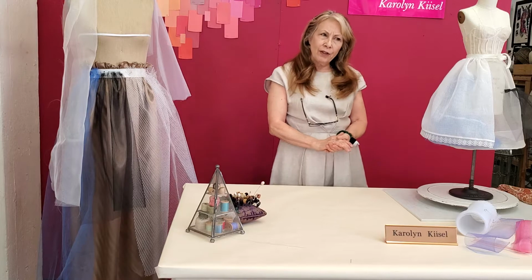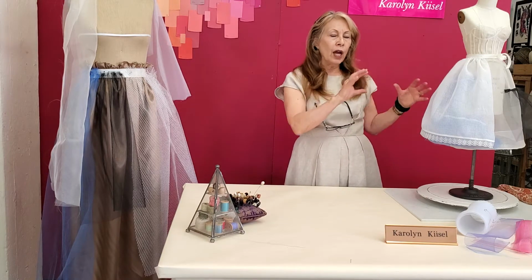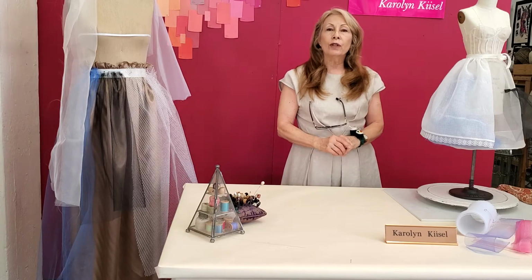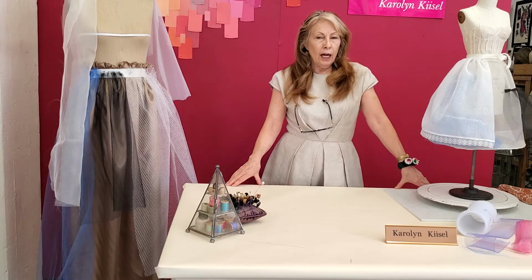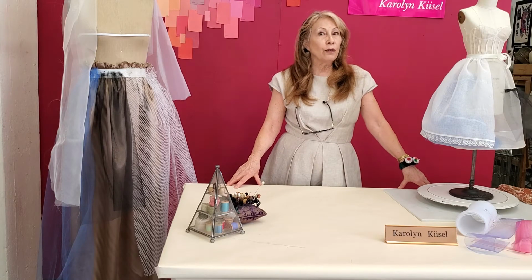So the basic theory of petticoats is that we're building layers of different weights of ruffles to get the silhouette that we want. So in past centuries, many different kinds of materials were used.